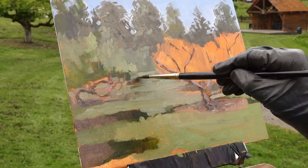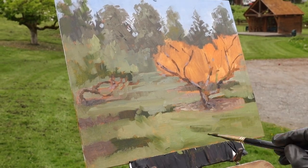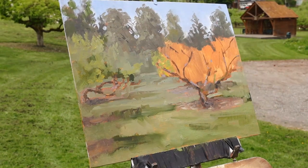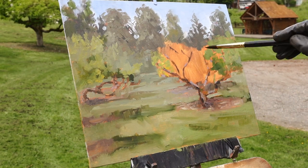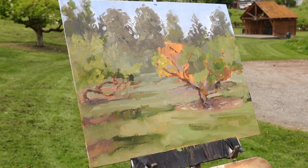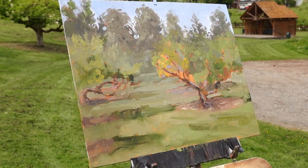So using a big brush, using the palette knife to just drop in some almost pure color, that helps. Leaving some of the background to read through, that helps. And sometimes it works, sometimes it doesn't. I think this is reading okay. It's a little messy, but I can clean that up a little bit in the studio. I can scrape off some of the thicker paint and paint in a little finer detail after I look at it again.